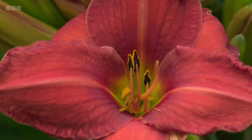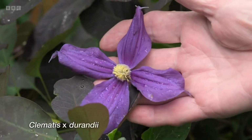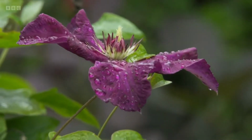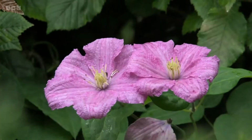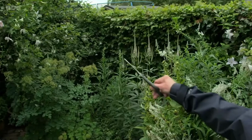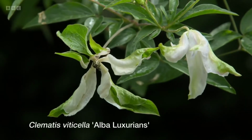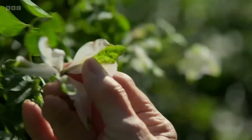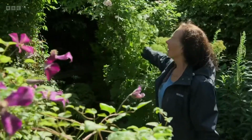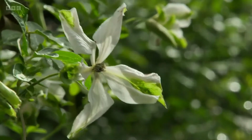And then we have down to the purple-leaved cotinus, which has got a Clematis durandii growing through it. But I have actually got just over 100 clematis in the garden. Every shrub and tree has a clematis in it, so it doubles the interest season. My white border. And the clematis growing over there is Viticella alba luxurians. And it's unusual because at the edge of each petal there's little green spots. It's very vigorous, and each year you can cut it down to about 12 inches high and it will flower off this season's growth. And it's very useful for covering structures quickly.